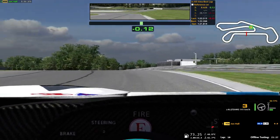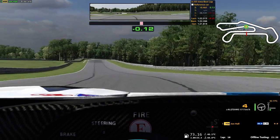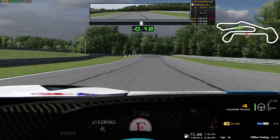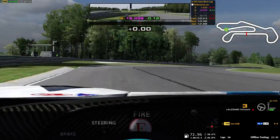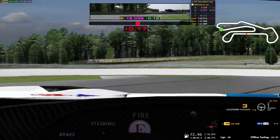That's one corner I probably gotta be pretty mindful of it in, because of all the corners, that's the one corner that I would kinda let the car slide a little bit just to help me rotate through it. So we'll see how that goes.